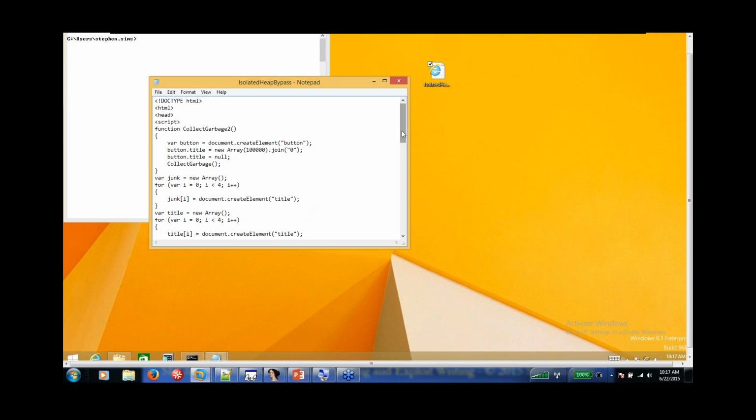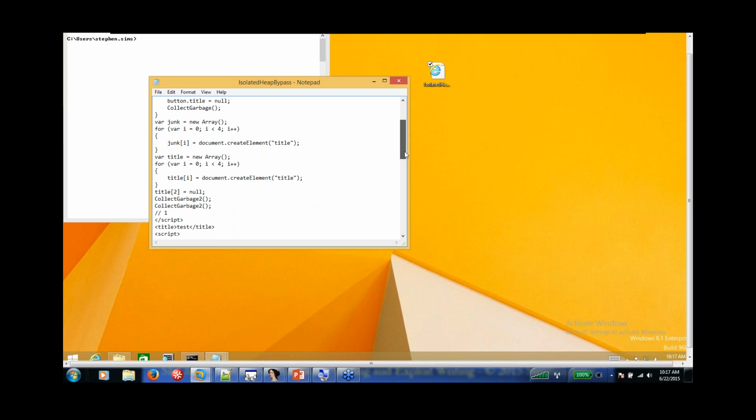Now, it's kind of interesting the way this works. This top code up here that I've highlighted, you can see that we're creating basically a new button, and we're giving it a title of 100,000 bytes. And then we're freeing that title from the button, and the idea behind that is to meet the threshold requirement so that we can get around that protected free. Now, I'm not sure if it actually is necessary in this particular exploit, but it's there.